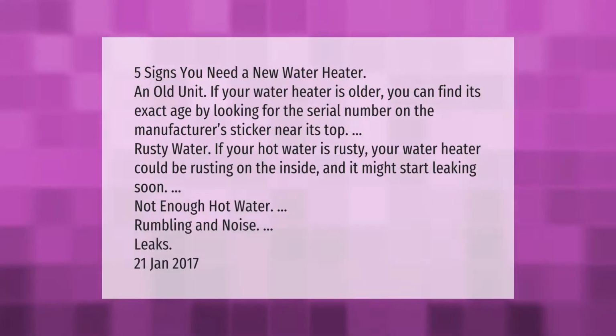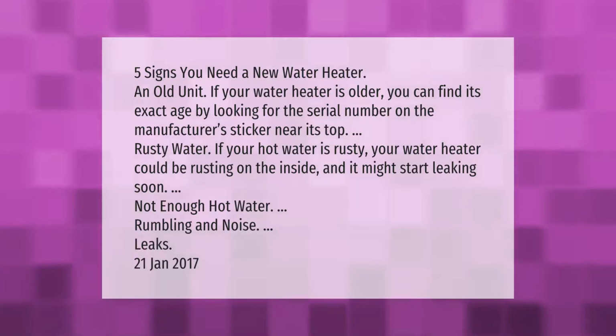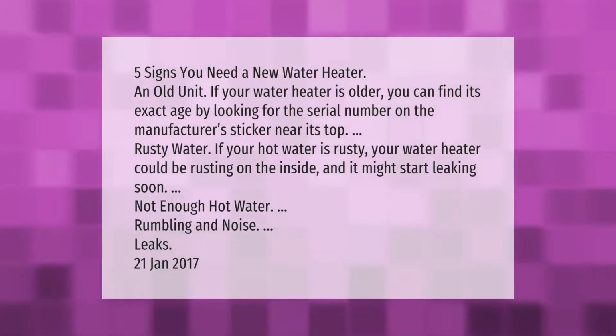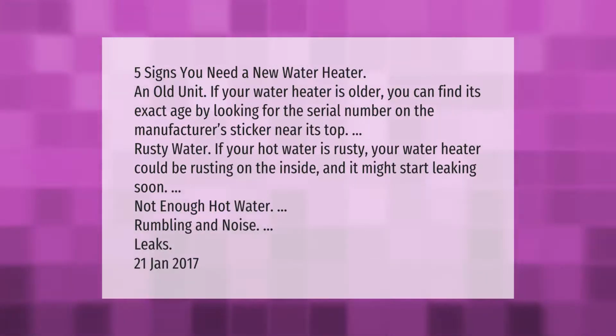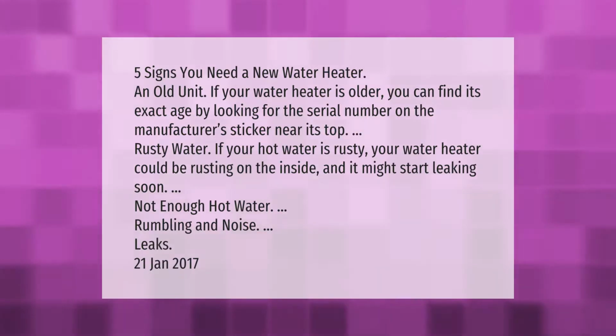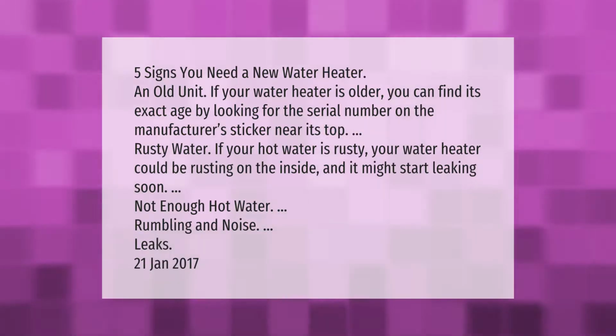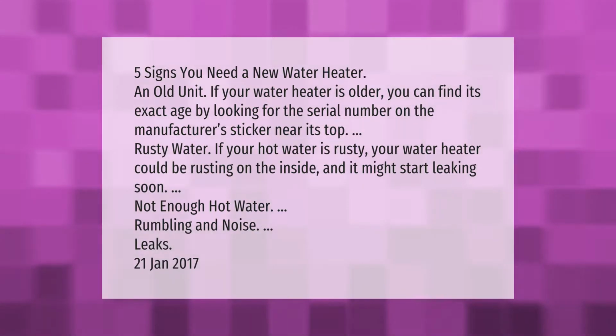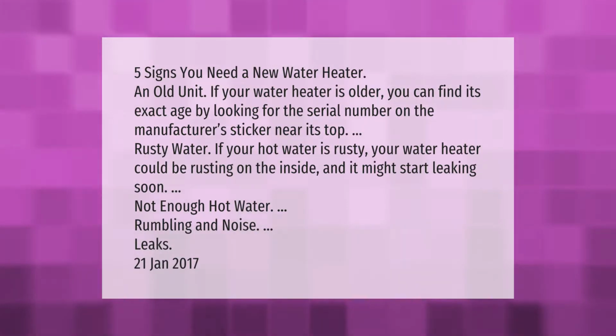5 signs you need a new water heater. An old unit. If your water heater is older, you can find its exact age by looking for the serial number on the manufacturer's sticker near its top. Rusty water. If your hot water is rusty, your water heater could be rusting on the inside, and it might start leaking soon. Not enough hot water. Rumbling and noise. Leaks.